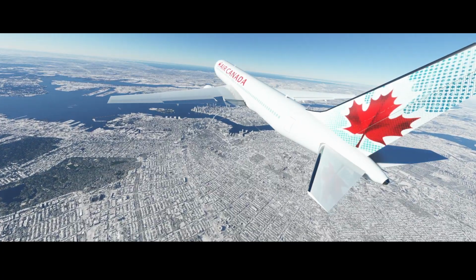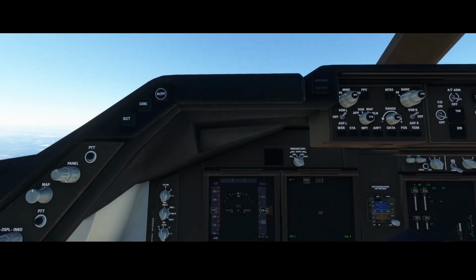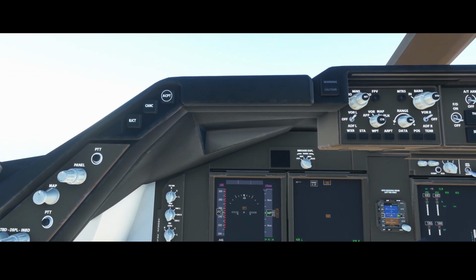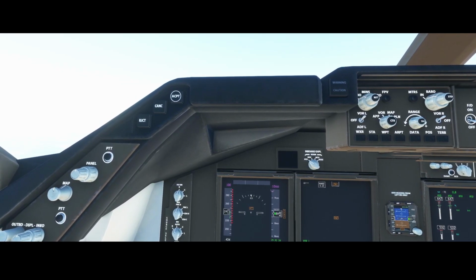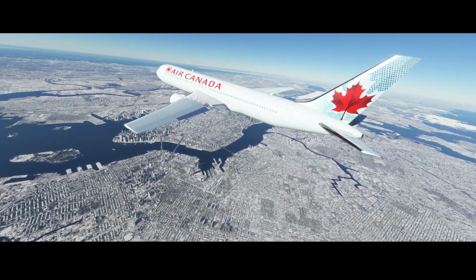If we go outside, you can hear the overspeed now. So it works outside, but not inside the cockpit. Strangely enough, it works outside of the cockpit, but it doesn't work inside the cockpit. But hey, it's still in development, right? So it's version 0.1 and we can fly with it, so that's really cool.